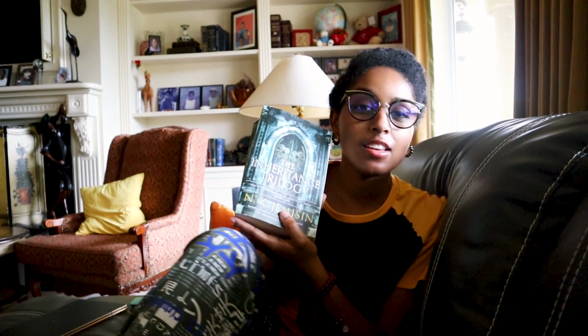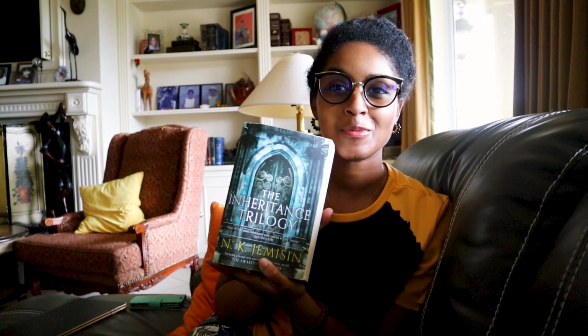Well, hey, this is the book I'm reading right now. It's The Inheritance Trilogy by N.K. Jemisin. It's a very small book, as you can see. Such an enjoyable story, like I'm really enjoying it. Anyways, let's chat, shall we?